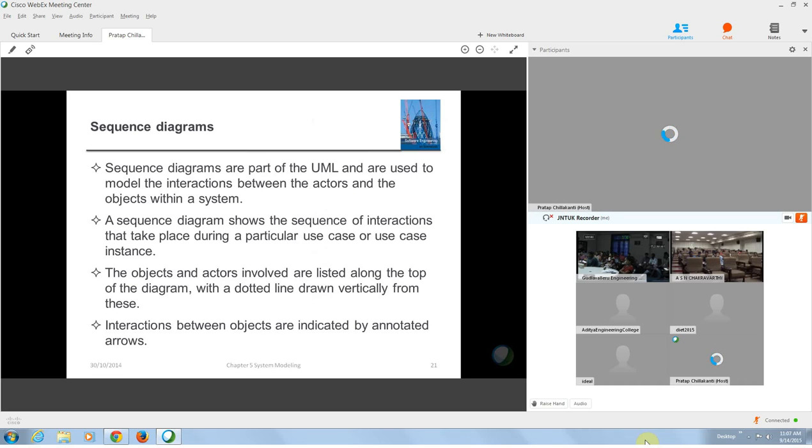So, what are sequence diagrams? Sequence diagrams show the order of the flow, right? When you have a logic, think of this. In the good old days, your faculty members and me, when we did not have UML, we had what are known as data flow diagrams and flow charts. Have you learned data flow diagrams in your classes?